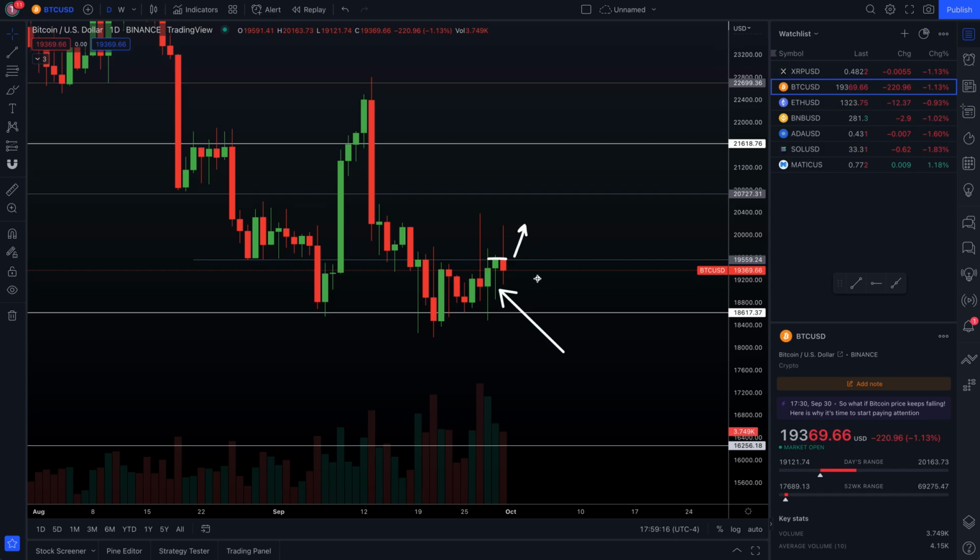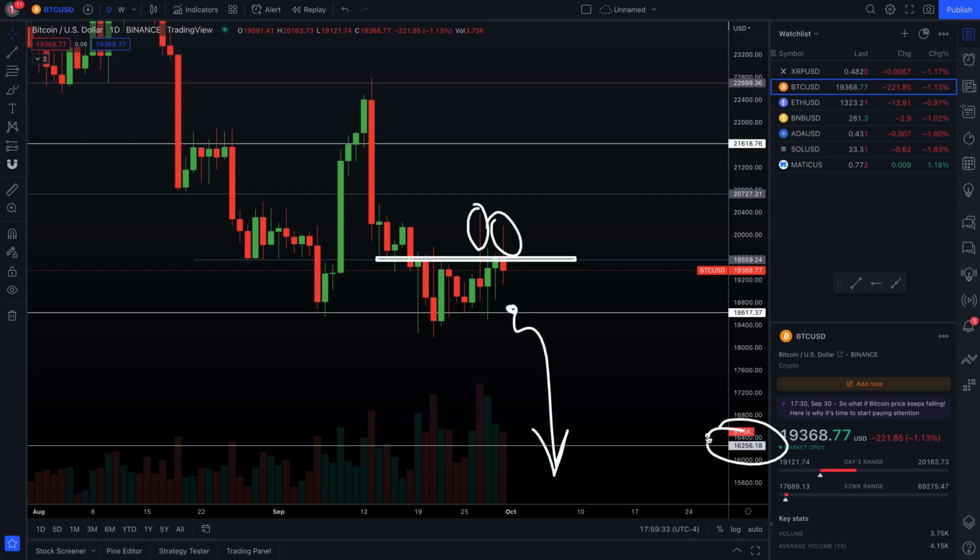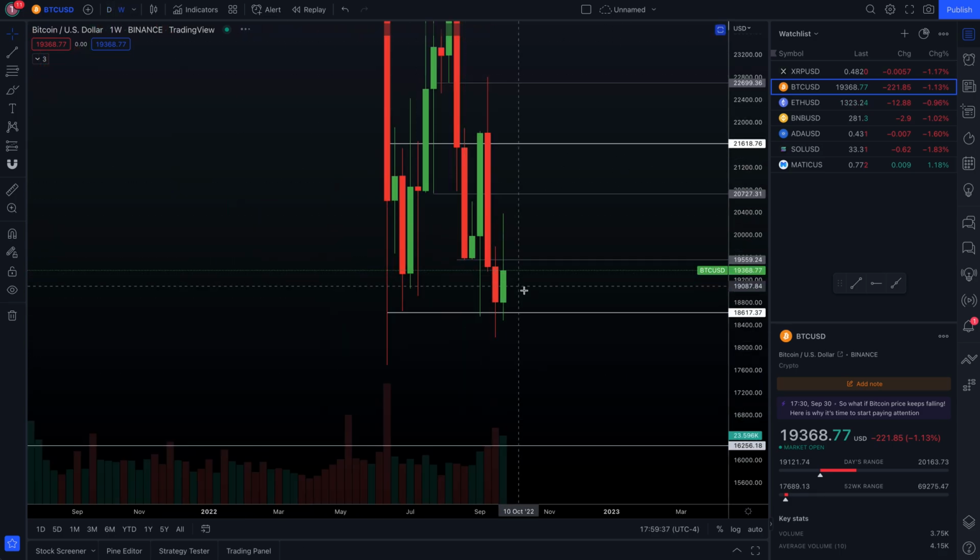Sure, we made the move, but are we about to close the daily bar up there? Absolutely not. We're actually back underneath the level right here at 19,500. So, for all intents and purposes, this seems to me like two big failed breakouts, 1 and 2, and if we get back down into this 18.6, I would look for that to break and take us lower into $16,250 per coin.